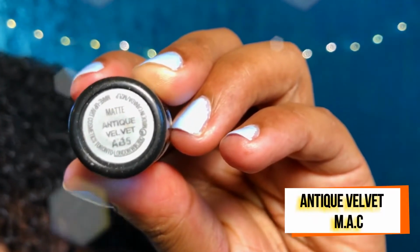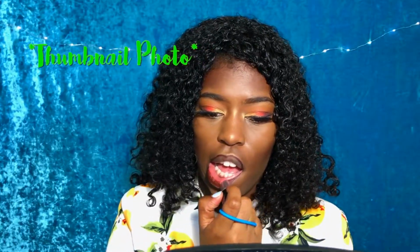So if you're trying to get the same exact look that you see in the icon photo, you can just use Evil Twin all over, but here I used Antique Velvet and then I added Evil Twin after. And this is your final look. So that was so short, so easy.